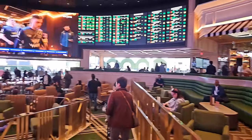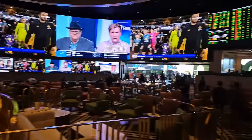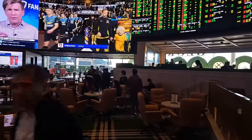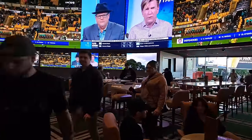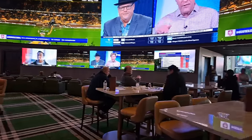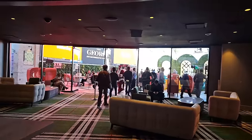Lots of seating areas here if you're a sports bettor, food options, center bar area. Chairs look pretty comfortable. Yeah, sorry we lost the signal there at the food court. I guess the Wi-Fi is not that great there. We're back in a strong signal.